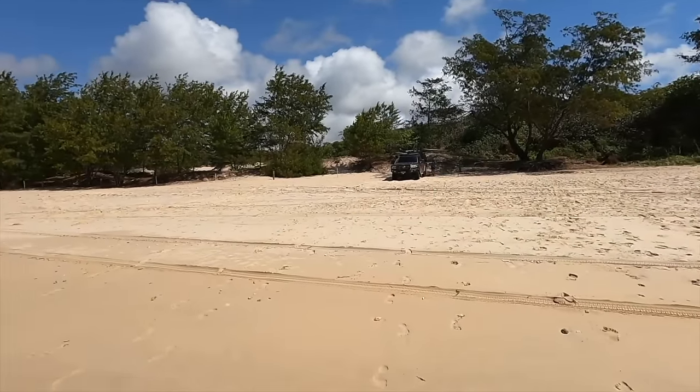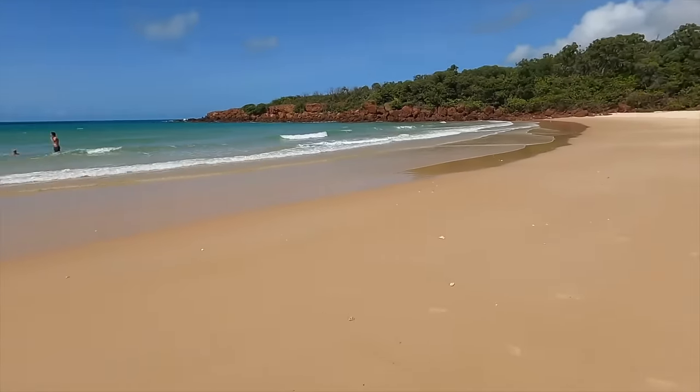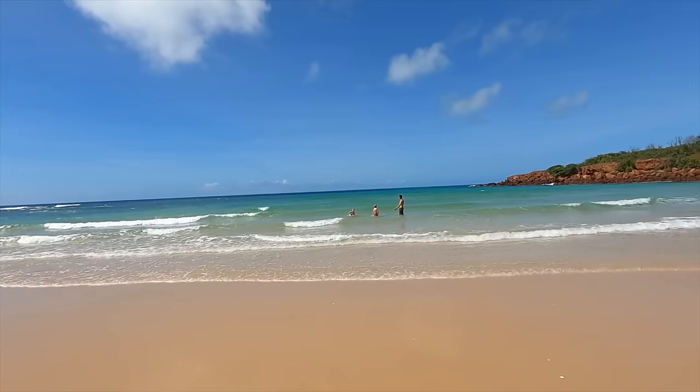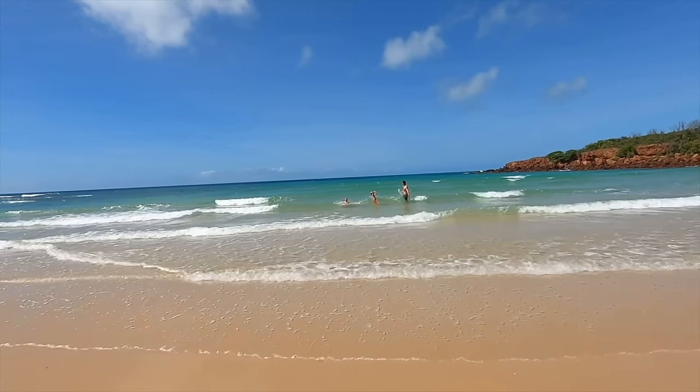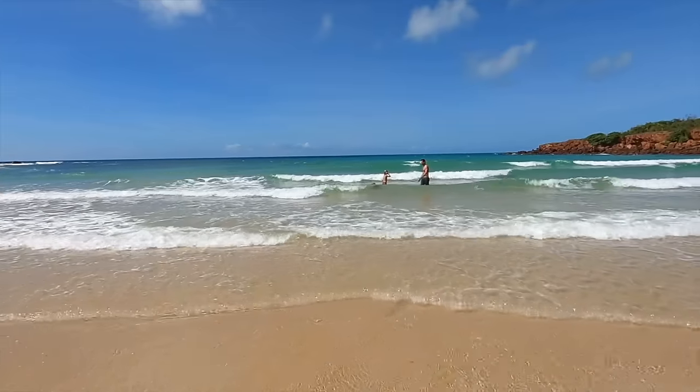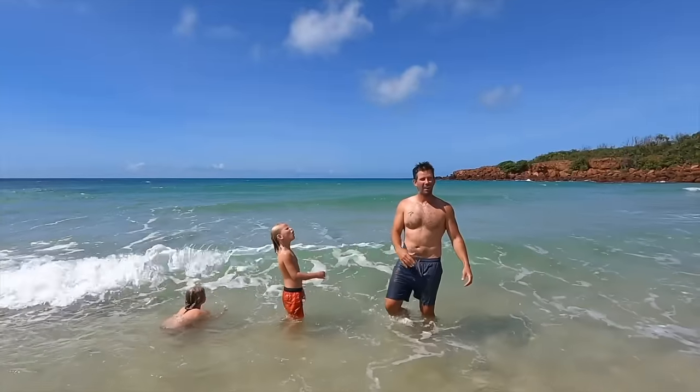So we are obviously parked up there, and oh my god, this is amazing. You have no idea when you're up north how awesome it is to just swim in the ocean. But it feels really safe here, like it's super clear. How good is that in the salt water, mate?